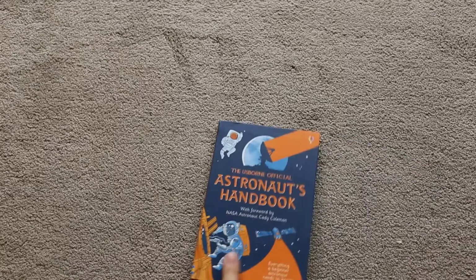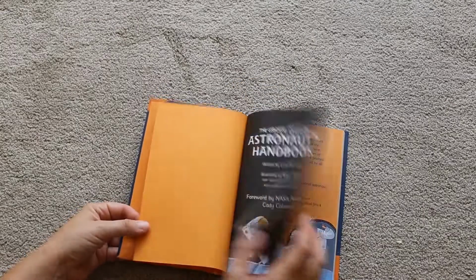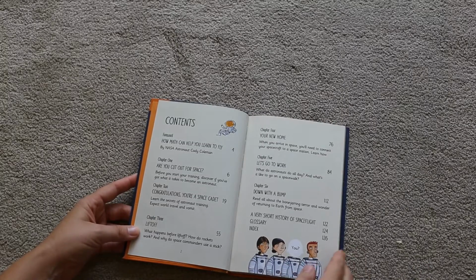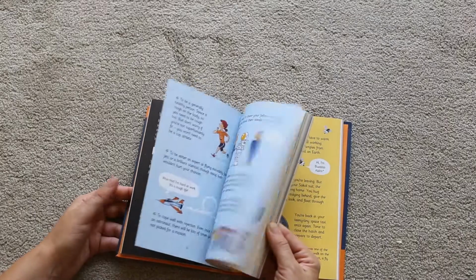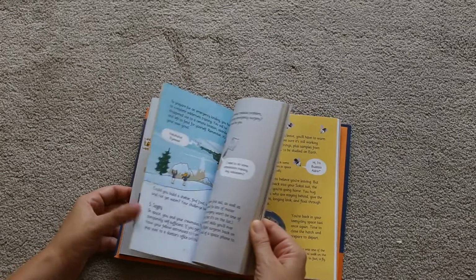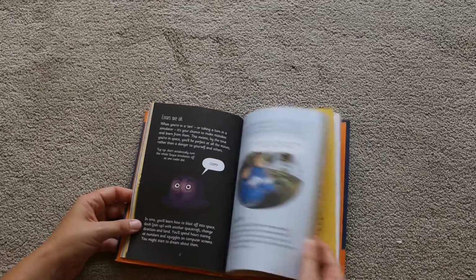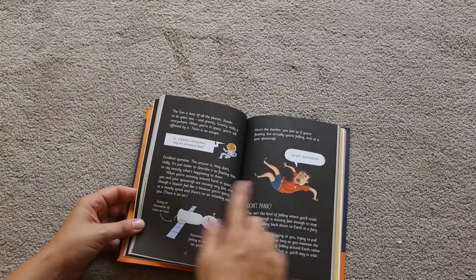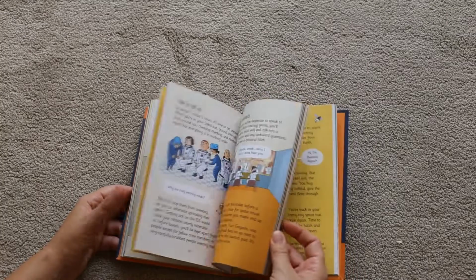And then this last book I'm going to show you is the Usborne Official Astronaut's Handbook, and this is packed full of so much information. I'll show you the table of contents here, and it really helps kids dive in deeper with becoming an astronaut. What does it take to be an astronaut? What do you need? What's the training like? So lots of really great information, and as you can see, there's illustrations throughout all of the book, so it makes it a little bit more fun for the kids to read. And there's not too much reading. It's nice, good chunks of information.